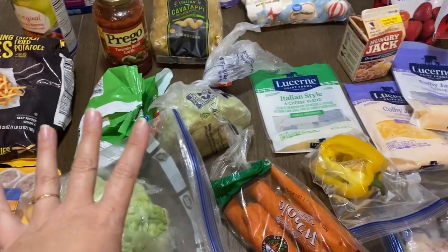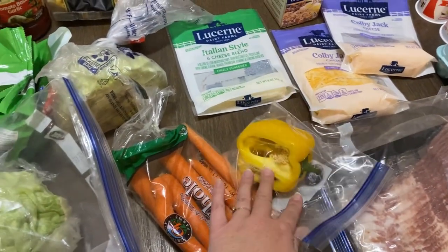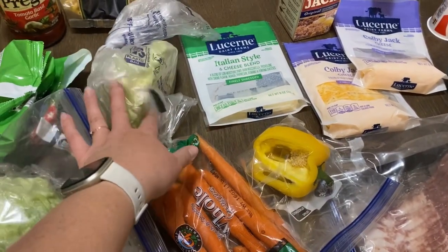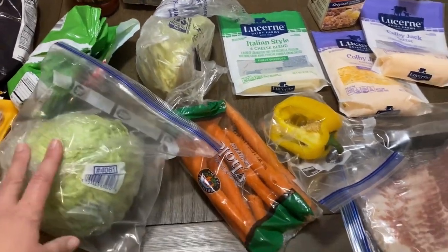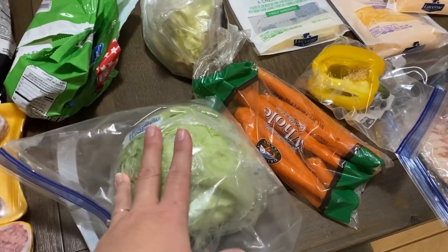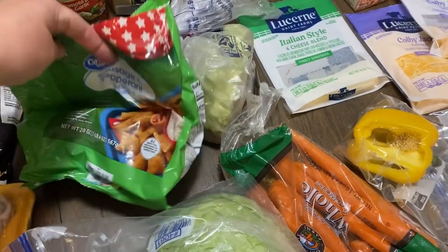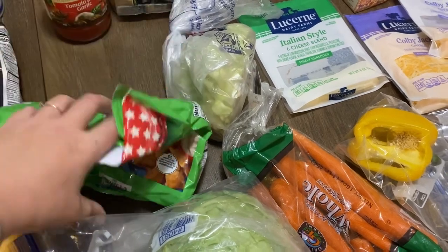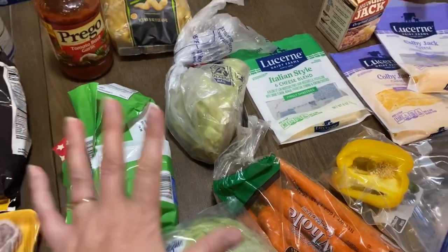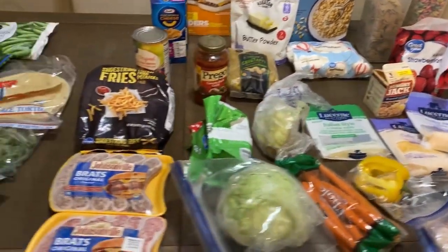I also have some carrots that need to be used. I have this yellow bell pepper. I have like a quarter of a cabbage and a head of lettuce. So this lettuce is still really fresh, so I will use it during the week for dinners. I have about a quarter of a bag of these sausage and pepperoni rolls. That could be a quick lunch. So that is breakfast and lunch.